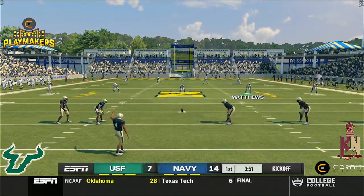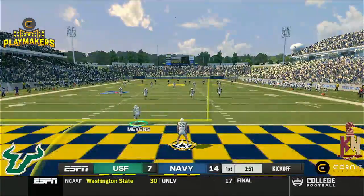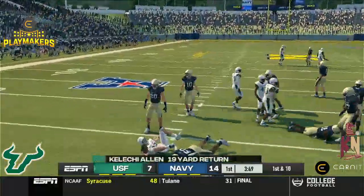Everyone's all lined up and ready for the kickoff. Sends it sailing downfield. He's to the 10. He gets out to about the 15-yard line.